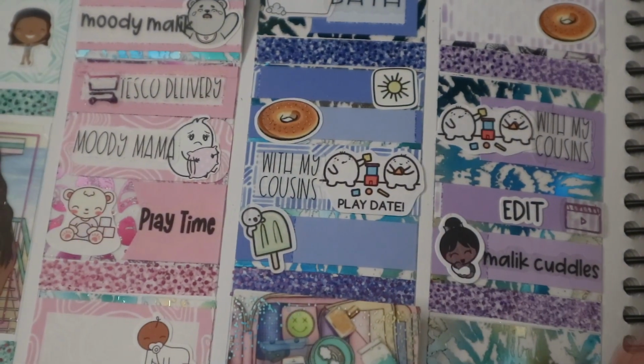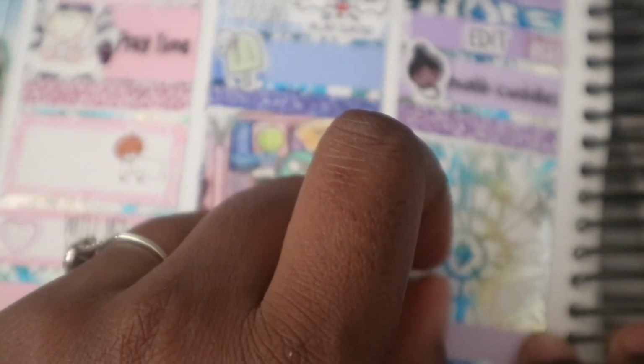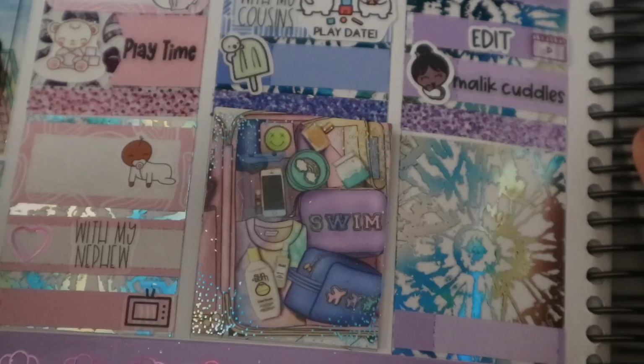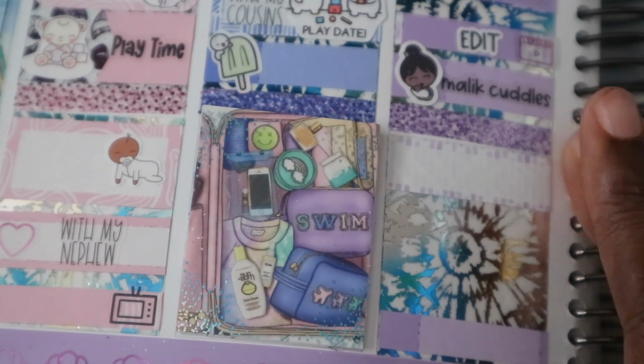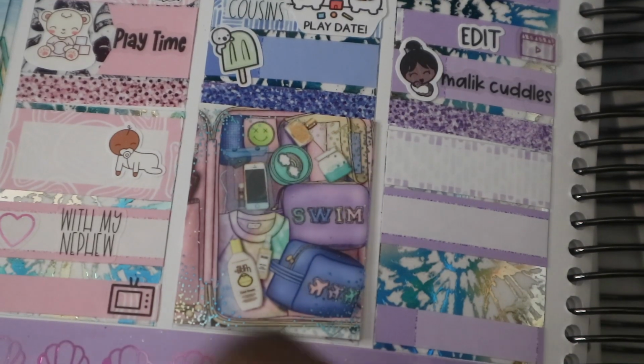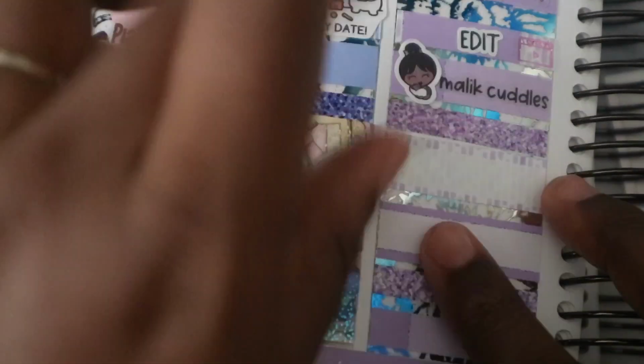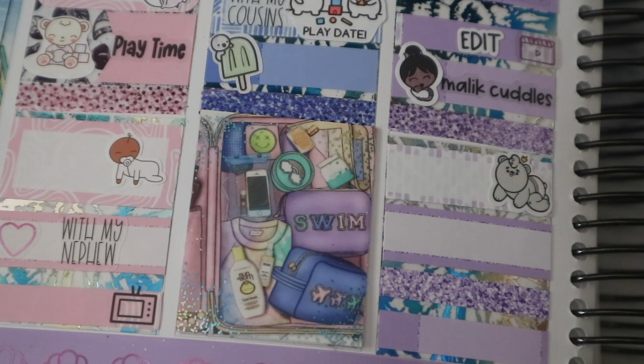I used another Sigil Panko character sticker to note Malik and my nephew playing. Then I noted editing some videos with, what's this thing called? This YouTube slate thing from Planner Hannah and an edit script from Planner Hannah. I noted more cuddles with this Make Plans character sticker and a Malik cuddles script from Beneath's Creation. No, from Adorably Amy Designs.